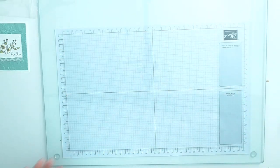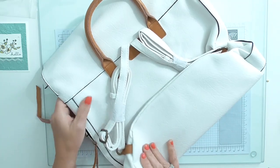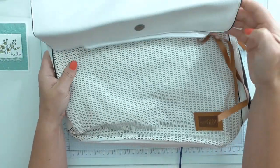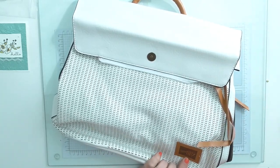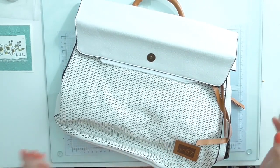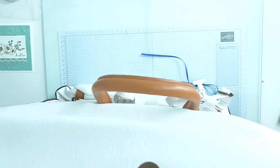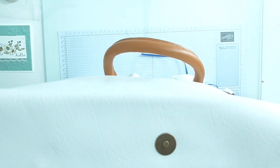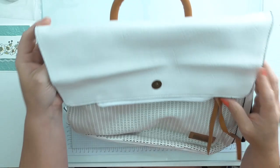is this beautiful backpack. It's absolutely beautiful. It's been specifically made by Stampin' Up. It's got the Stampin' Up logo there. And these are exclusive to the incentive trip. So we've got a little pocket inside there for you to put your things. And I just think it's really, really lovely.